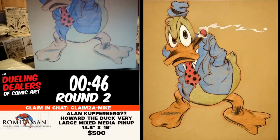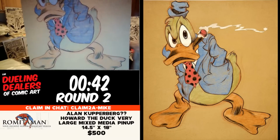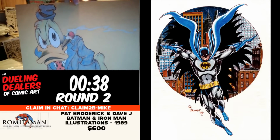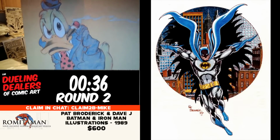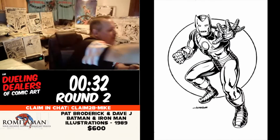Very, very detailed and very, very huge. I just think it's a really cool piece. If you get confirmation on the artist, I think it's a great deal. So I believe it's Alan Kupperberg, who obviously drew the comic book and the strip in the 70s. So very, very cool, very, very huge piece. So that's the first one.